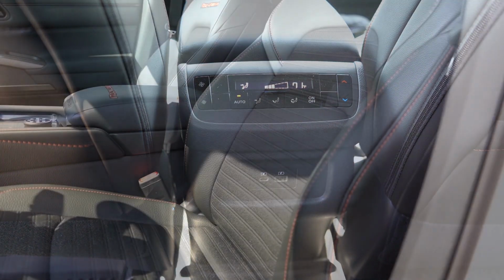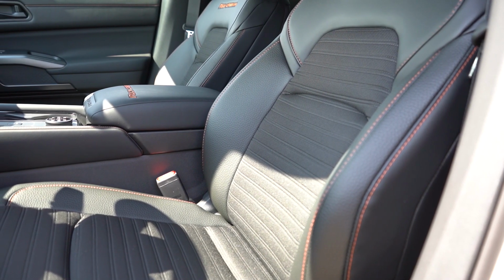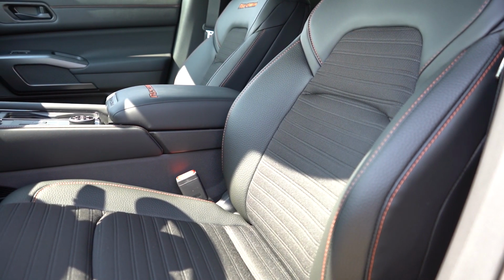But anyways, then make our way up to the front seats. Manually adjustable cloth seating for the S, 10-way power driver seat for the SV trim level and up.